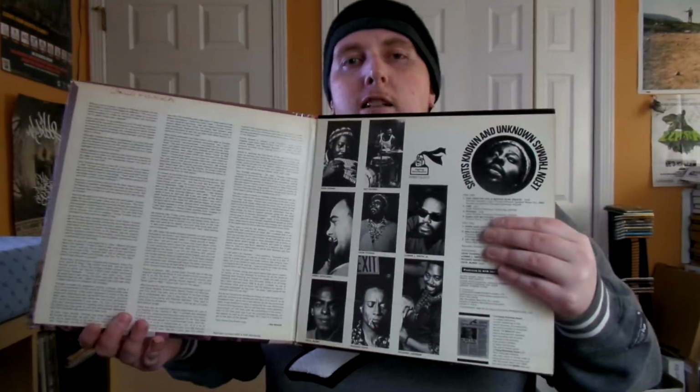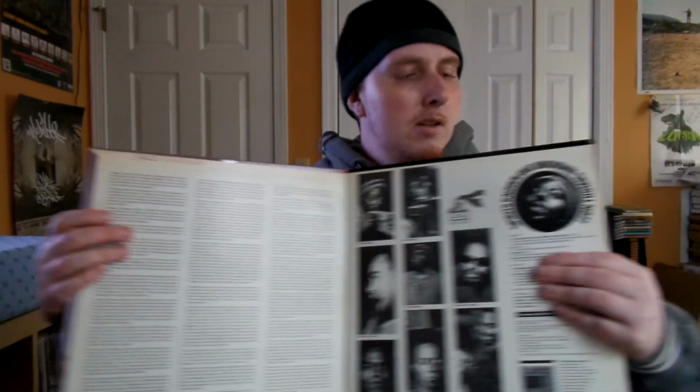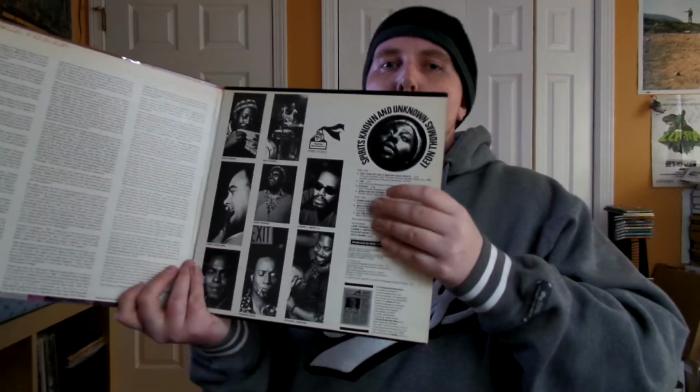All right. Next up, we got Leon Thomas, Parts Known and Unknown, New Vocal Frontiers. Another gatefold. This one is on the Flying Dutchman label. It does have someone's name up here, but other than that, pretty damn good shape overall.